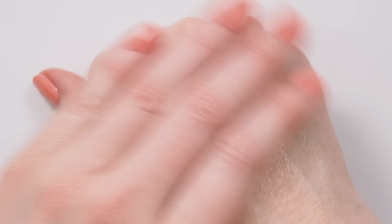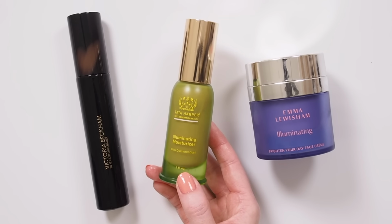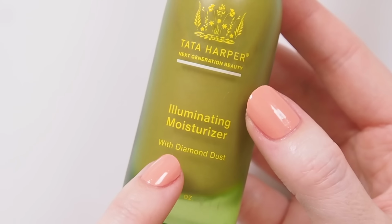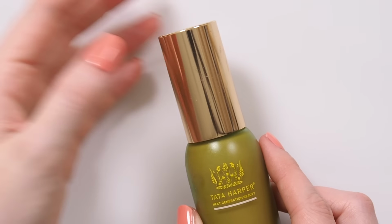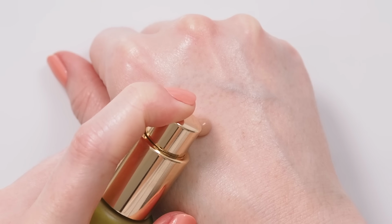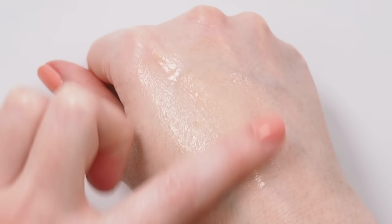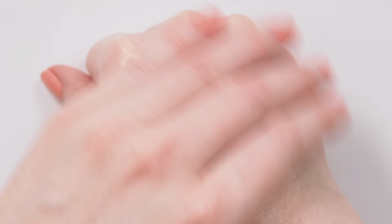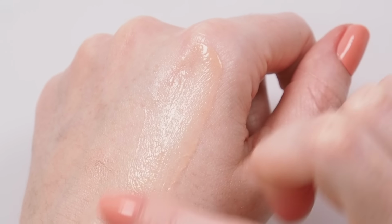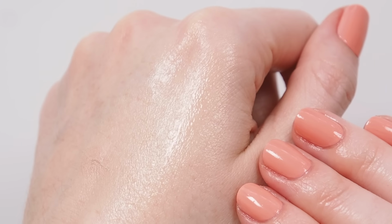A 2023 favourite for me that's guaranteed to be on this year's list too. Tata Harper's Illuminating Moisturiser serves a similar pearly purpose. I discovered this after Phoebe Bridgers wore it to the Met Gala in 2022. I broke down that look by makeup artist Susie Sobel in a previous Celebrity Makeup Bag episode. This one's meant to deliver soft focus luminescence using real diamond dust. Very fancy. Peachy golden pearls also catch the light. It's so glowy. I almost treat this like a hydrating glowy makeup product. Wearing it alone, under makeup, mixed into base makeup, or applying a touch on top as highlighter.